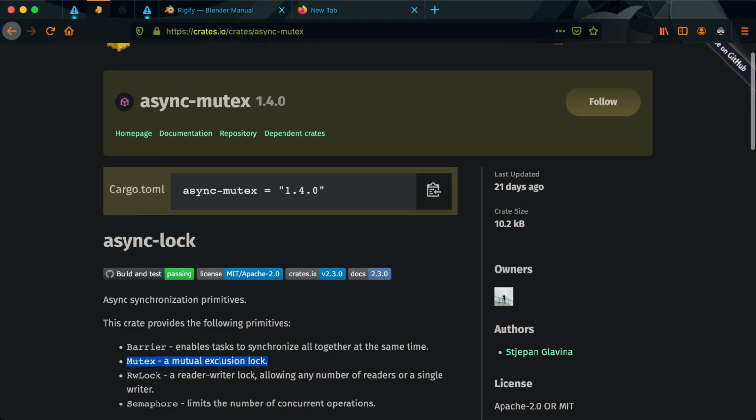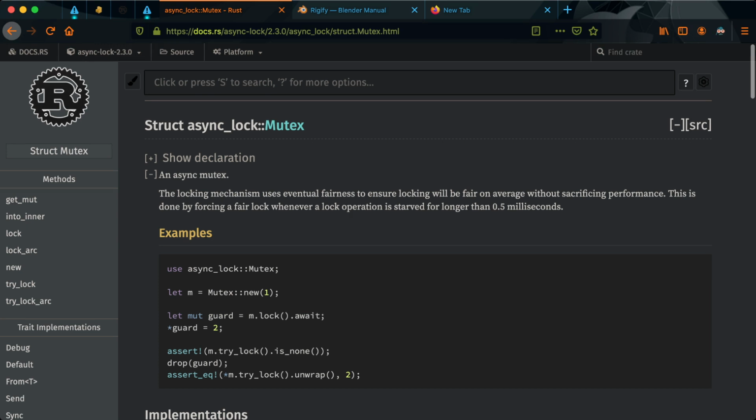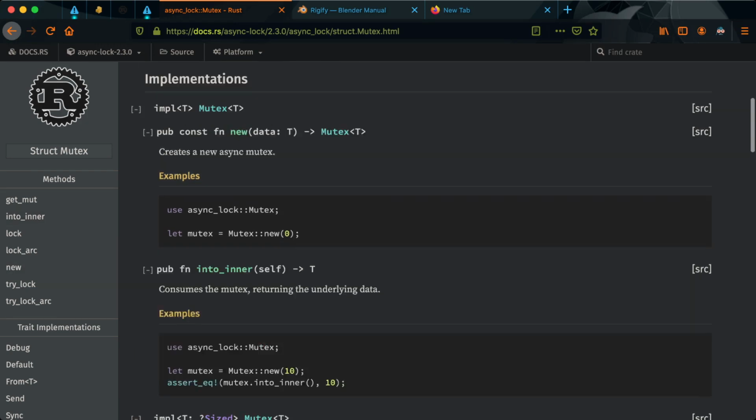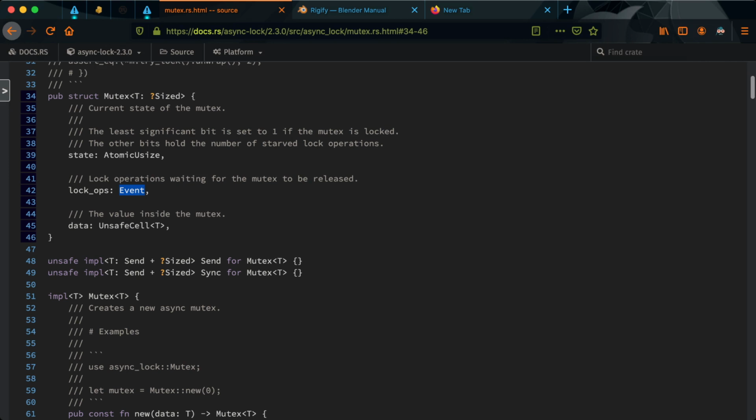So if we go to the documentation on this one, look at mutex. Let's see, do they have implementation details? Go take a peek. Is the data lock operations? This is the event. Okay. So it just defers the actual lock until it's available, and the async executor can do its thing meanwhile. Yes, exactly. If you use a standard mutex, it's going to lock the thread.